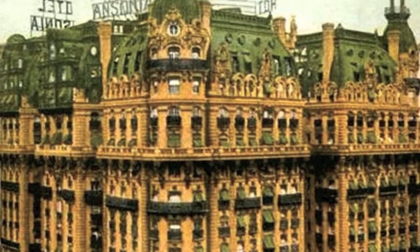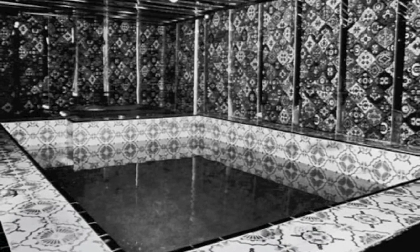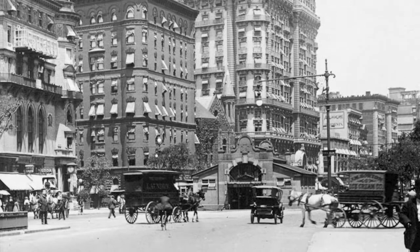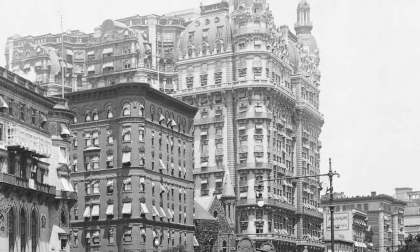A couple other features of the hotel were 6-people elevators, Turkish baths, 2 swimming pools, seals in the lobby's fountain, and a pressurized tube system that allowed tenants to pass around messages from their own rooms.